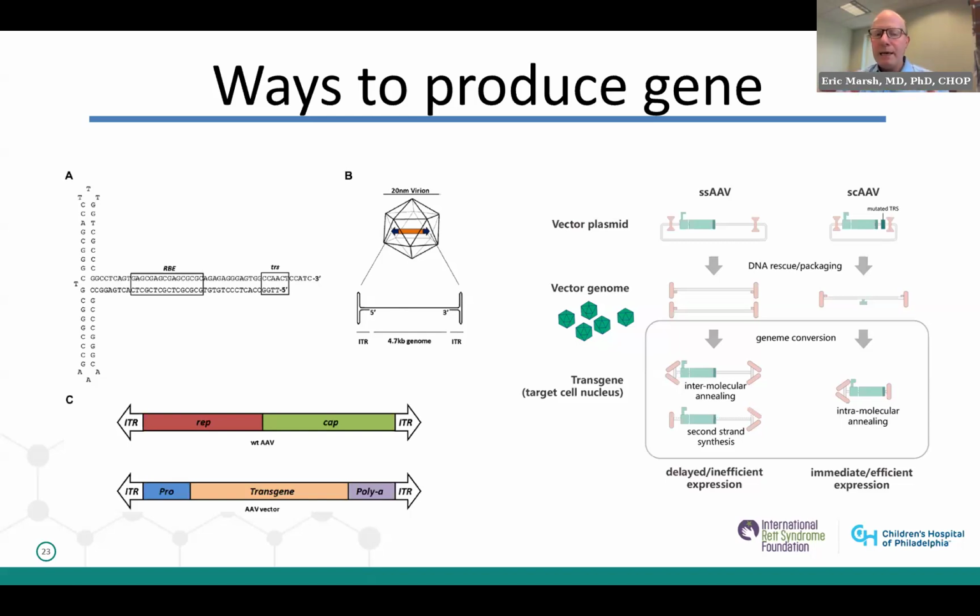And indeed, in Rett gene therapy, one of the companies uses a single-stranded molecule so that they can put in the entire MECP2 protein. And the other does this double-stranded, or self-complementary AAV, so that they need to use a mini version of MECP2, which has been shown in labs to be effective in producing protein that functions properly within the cell. And the reason why you'd use one over the other, there's strengths and weaknesses of both.